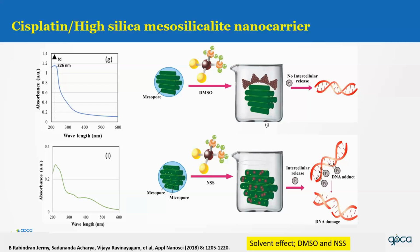If you synthesize it in the presence of DMSO, its activity was not there. There is no intracellular release. We found later, during the UV-visible analysis, that it forms stable tetrahedral clusters. But when you use normal saline solution, we found that the cisplatin is able to disperse on the support and exhibit selective, targeted anti-cancer activity.